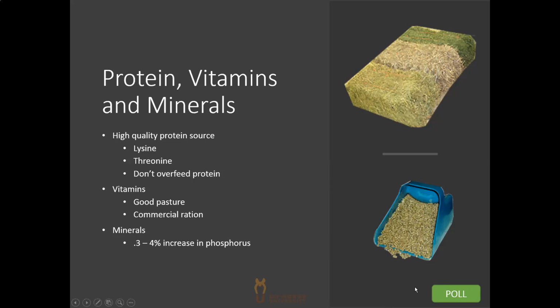So with this, let's take a poll real quick and find out what kind of feeds you're feeding your horse. So, how are you feeding your older horse? Is your horse primarily on a forage diet? Maybe you're including a little bit of vitamin mineral supplementation, but the horse is basically just eating hay and pasture for an all forage diet.